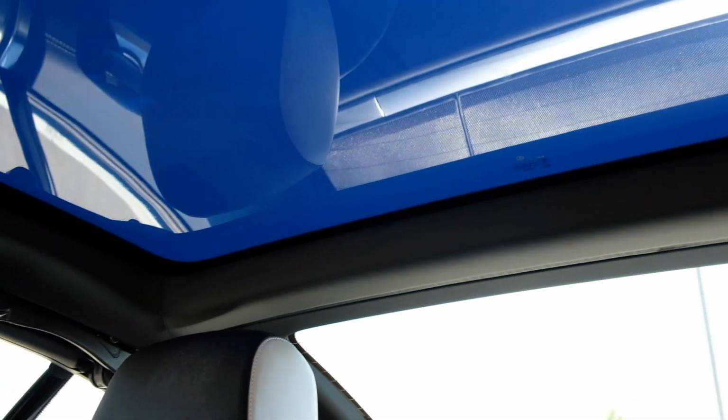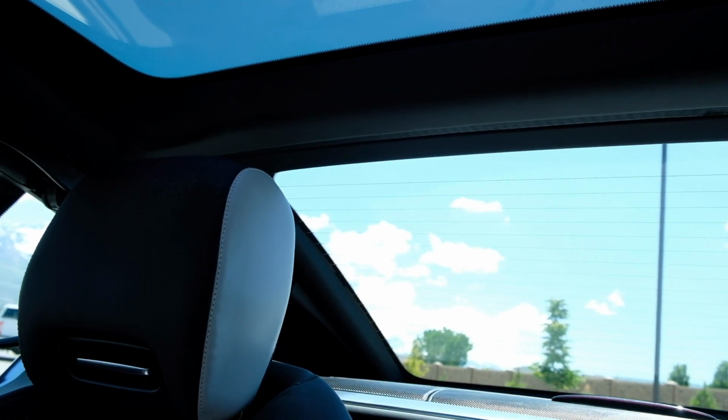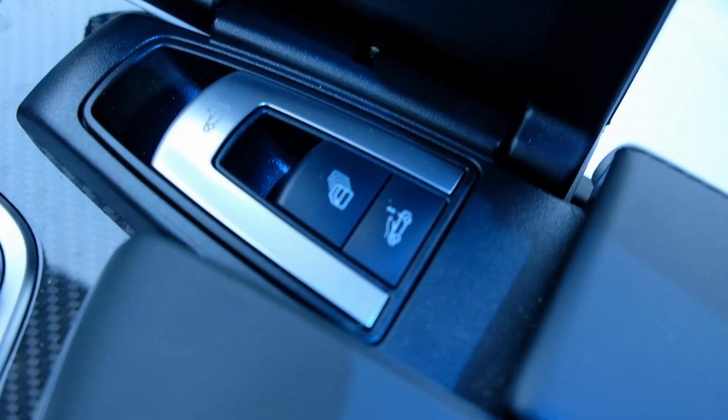This is a Magic Sky control package, and that's an extra $2,500 to add this on. But man, is it worth it. Because if you can notice the difference, that's the back windshield, and this is our sun shield with the shade option on. You can see the difference between the two. And even when we have it on the light mode, it's just absolutely incredible. Of course, this is a convertible, and those are controlled via these buttons right here.